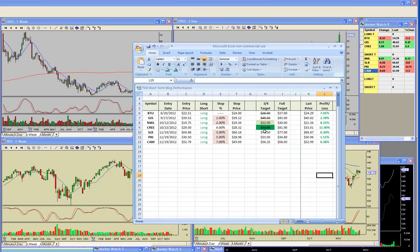And what we do is, like today, we hit our target, so it goes to dark green. We strike it through. We've already hit our first target. This is our ultimate target. And this is the last price as of 15 minutes after the market closed. This is how we're doing on those open positions. Now what we'll do, let's take CREE for example.